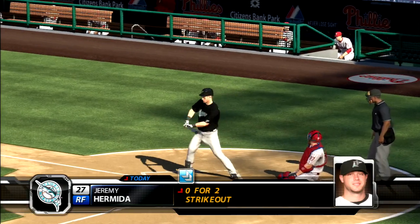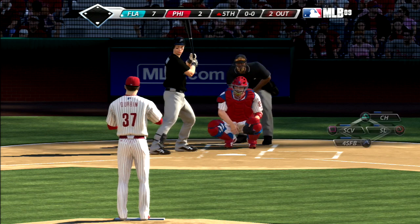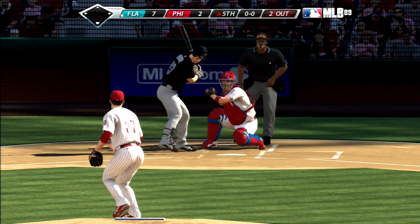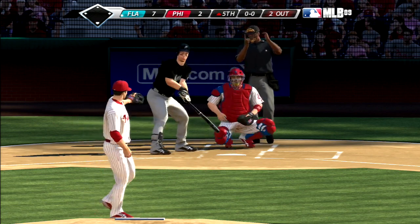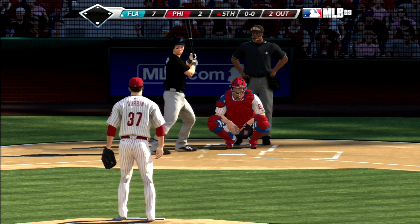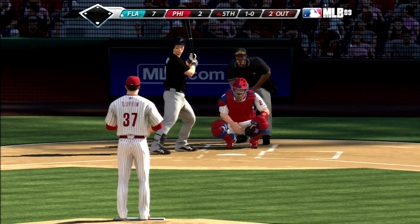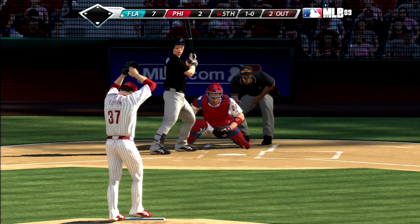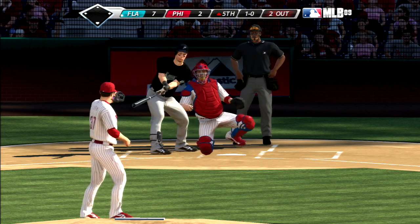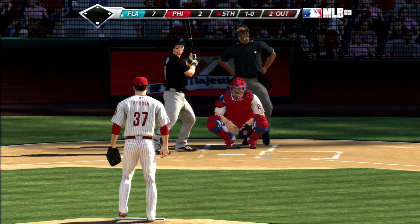Jeremy Hermida will dig in. Took a called 3rd strike his last time. And that misses, ball 1. And this early firepower has really taken this crowd right out of the game from the start. 2 out, nobody on. And 2-0 as this one's taken low. He was summoned out of the bullpen fairly quickly here. It looks to me like he may not be fully warmed up yet.